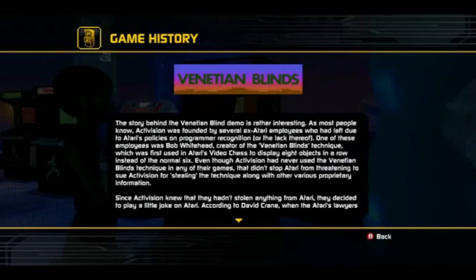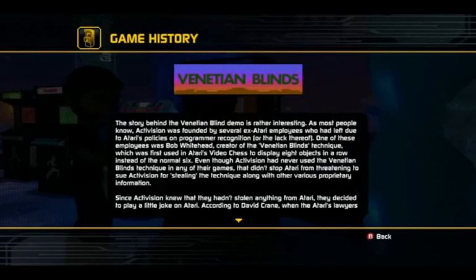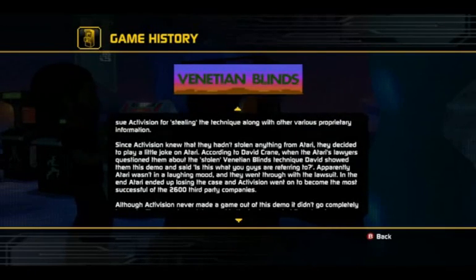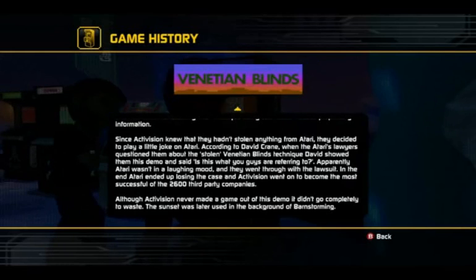So, the Venetian blinds technique was used in Video Chess by Bob Whitehead to display 8 objects in a row instead of the normal 6. It was basically a trick you could use to get around some limitations in the 2600's video hardware. So, when all these guys left Atari to form Activision, Atari was not very happy about it. They tried to sue Activision about it, claiming that they took the technique and took secrets. So David Crane, when asked by the lawyers, as it says here, showed them this demo and said, "Is this what you guys are talking about, Venetian blinds?" And they didn't like it.